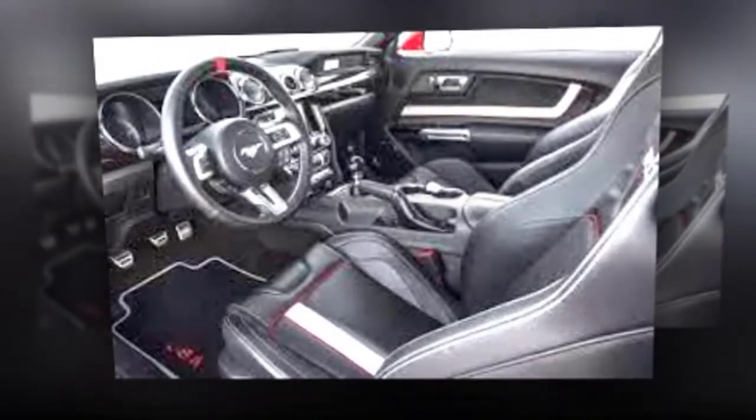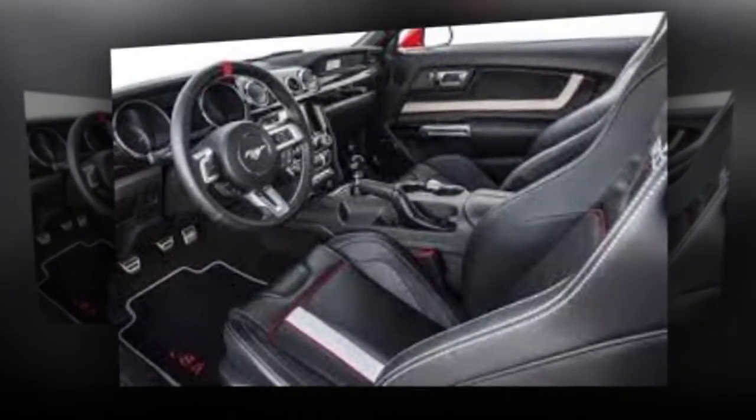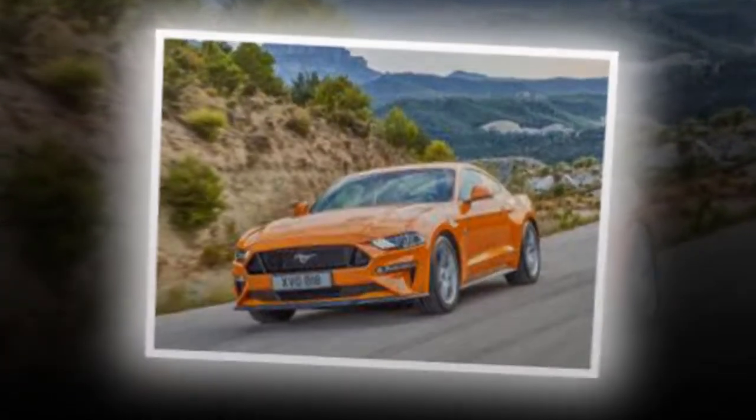The bottom of the front bumper has a wide air intake, providing air for the stronger engine. The rear end should be sportier, with a spoiler on the trunk door and thin rear lights. However, the car is much more modernized, aiming to compete with the Chevrolet Camaro and Toyota GT86.